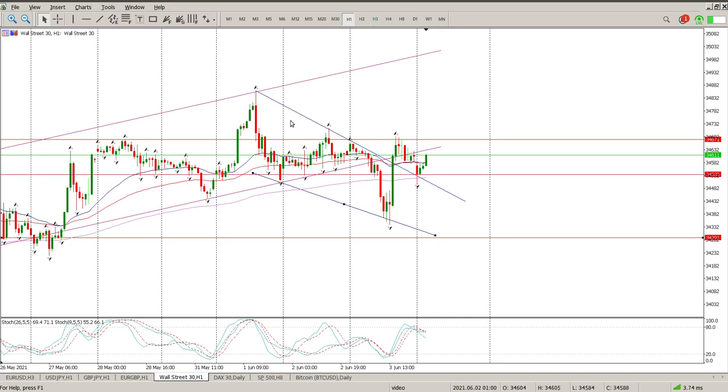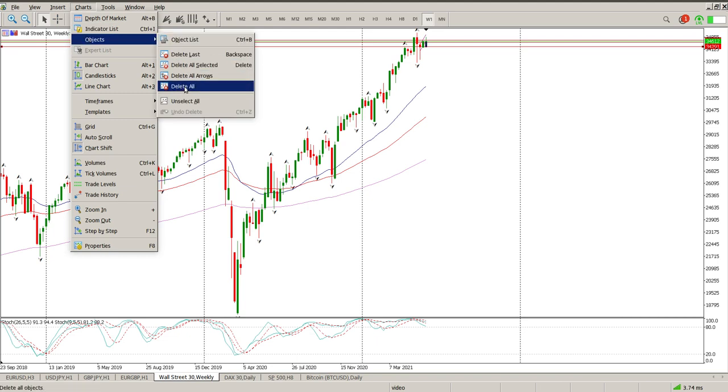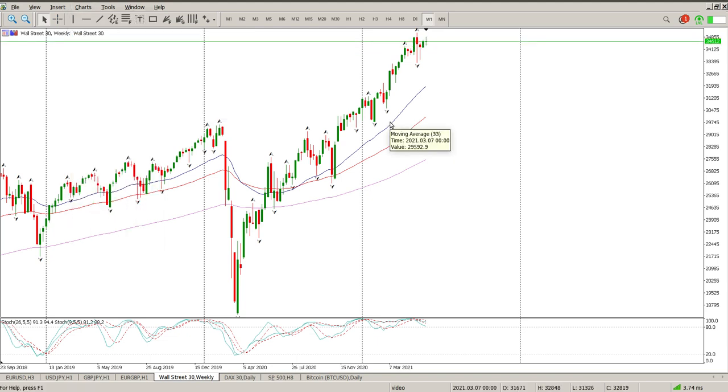If we look at the hour, this could play. So in other words, we formed a wedge, we've broken the wedge, we've come back to test the wedge, and now we're looking for a move up. Could very well play out at the moment, but I think the key one to watch is the weekly. And let's just delete all the noise, and that'll give us a fairly good understanding of what's going on.